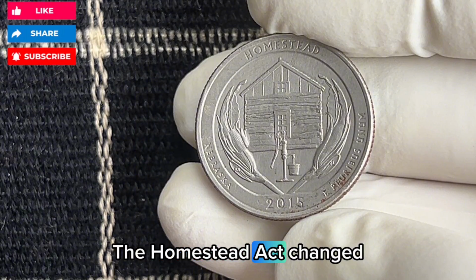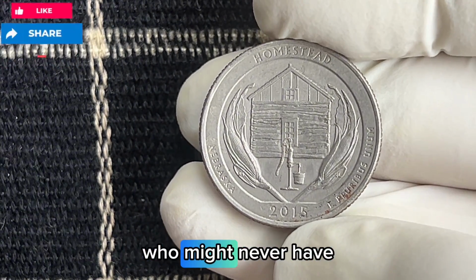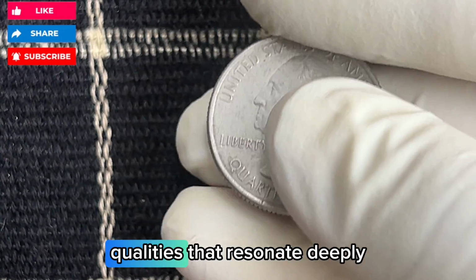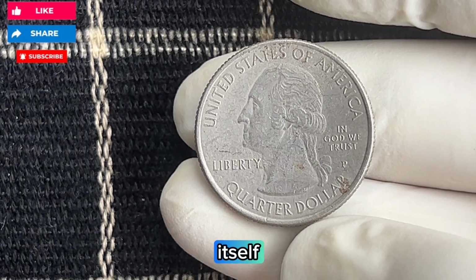The Homestead Act changed the course of the nation by making land ownership possible for thousands who might never have had the chance otherwise. It symbolizes resilience and the spirit of opportunity, qualities that resonate deeply with collectors who appreciate history as much as the coin itself.